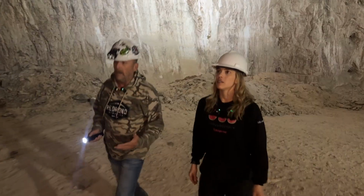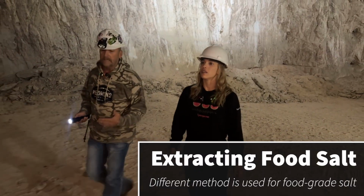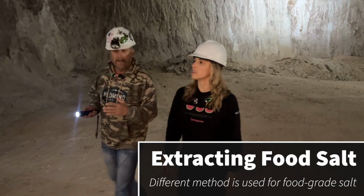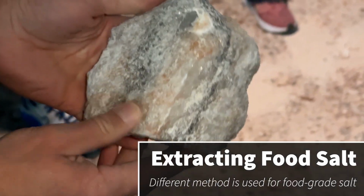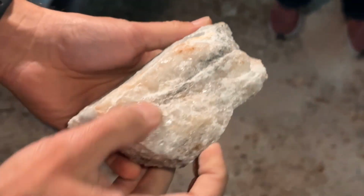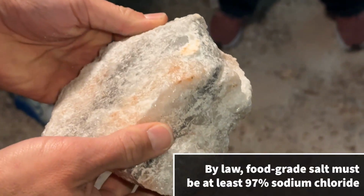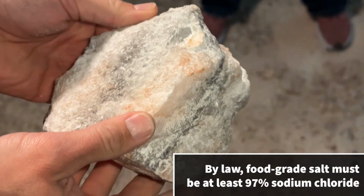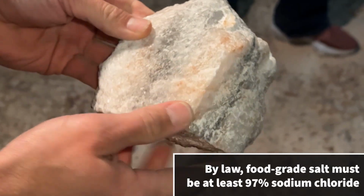This is where our mining method is different, because this is for culinary salt. We're selecting certain areas of the mine. What we will look for for culinary salt is an area that tests about 98% chlorides, which this piece would be. The remaining 2% is a blend of just over 60 different sea minerals at trace amounts.